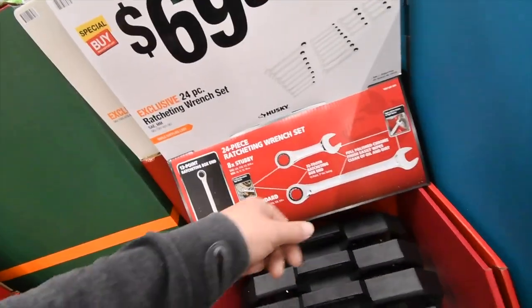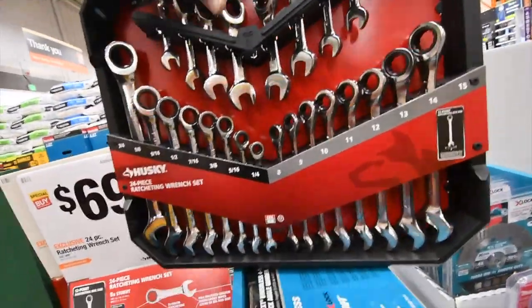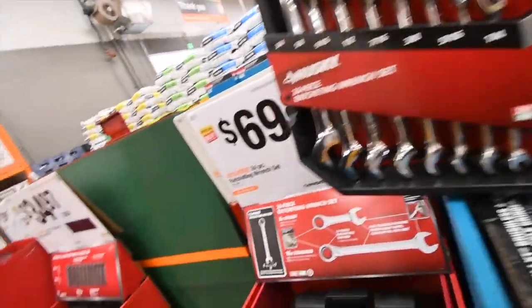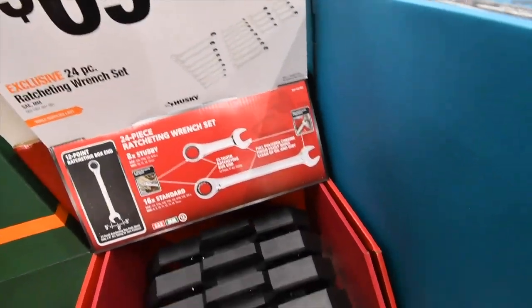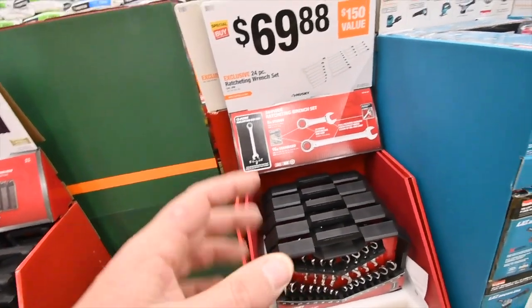$69.88 for their 24-piece ratcheting wrench set, which I love Husky's ratcheting. They work very well. And this is the kit I bought last holiday season, but it was actually cheaper than that. Yeah, this was like $34, I think, last season. And it's a great set, but yeah, that's a bit pricey compared to what I paid for last year. And I honestly think the set I bought has had a few more. I might be wrong on that.